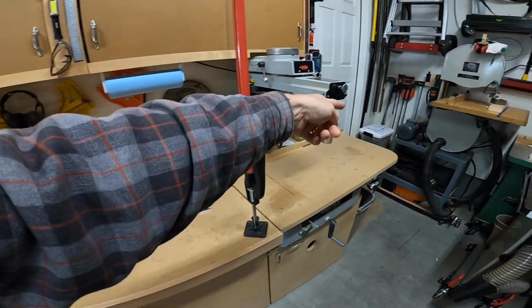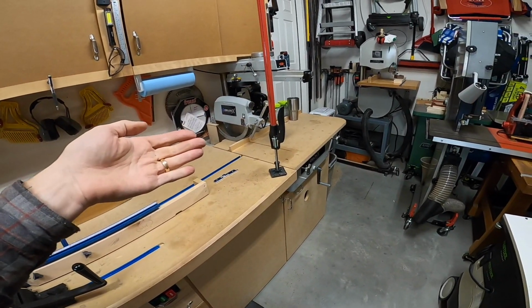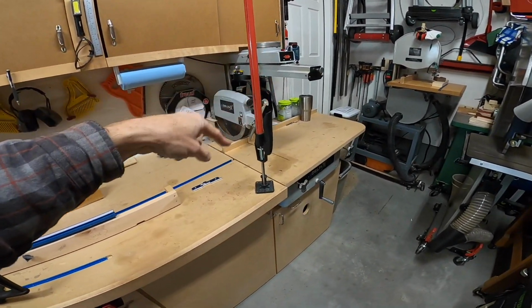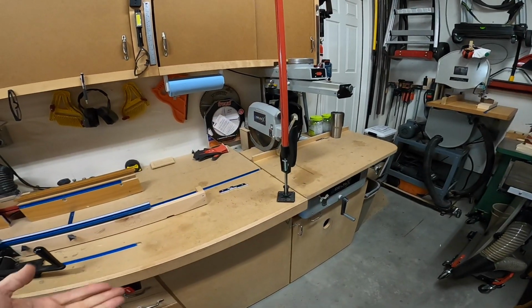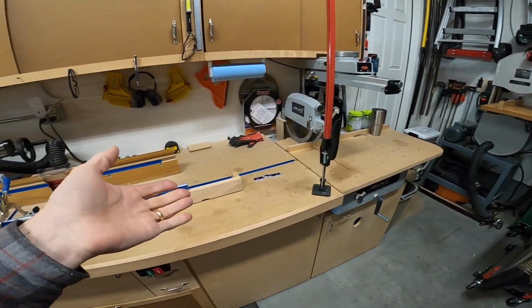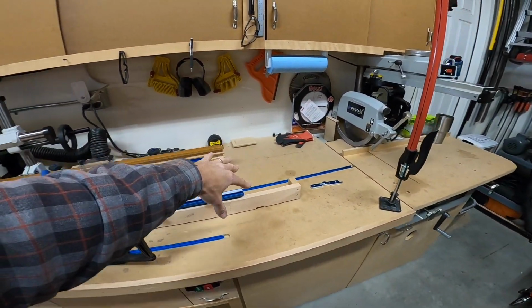My stiles I'll put back here. And if they're really long stiles, like 60 inches or so, obviously those are going to need to go in a little bit different space because I need room for those. Depending on the size, you can deal with this, but they're in order. So all my rails here, they go first.